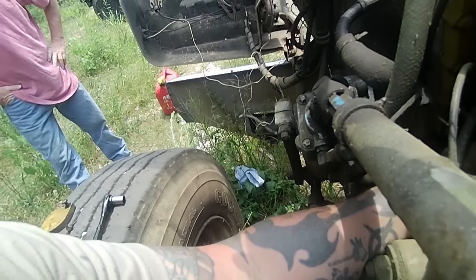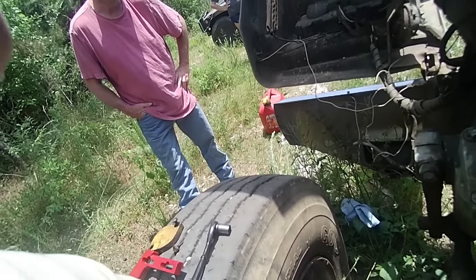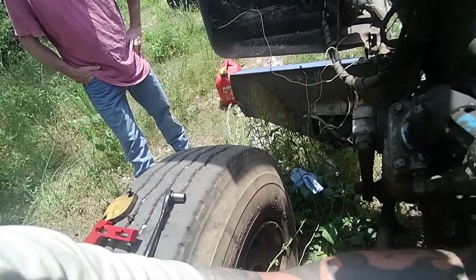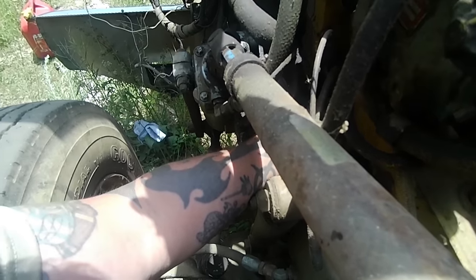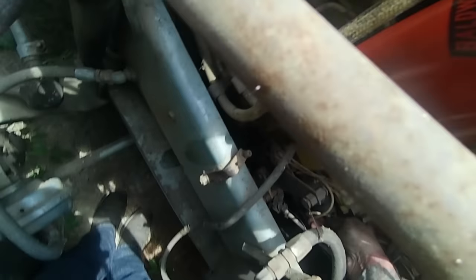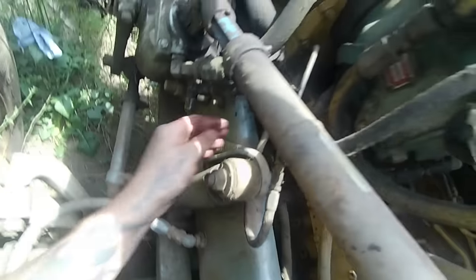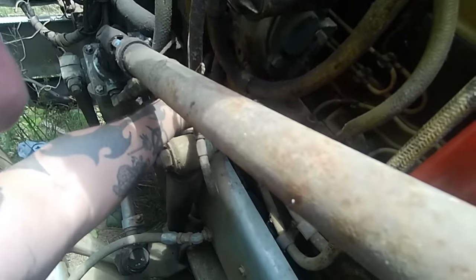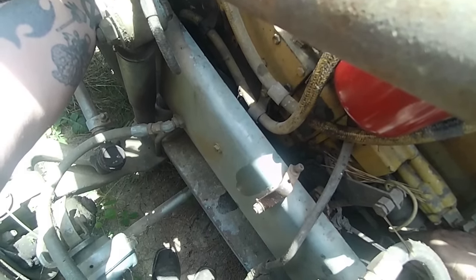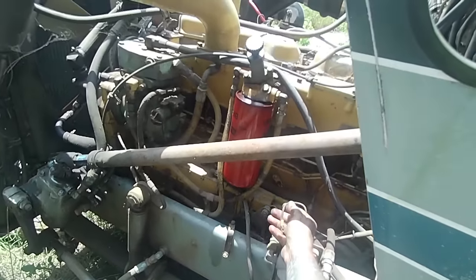Yeah, it's stuck. I can feel it trying to pull it back. Oh, look at that. Loose connection on that solenoid. Is it tightening? Oh, that nut's not the right size. Okay. So it's not, let me push that down. Yeah, it's definitely not moving like it should.